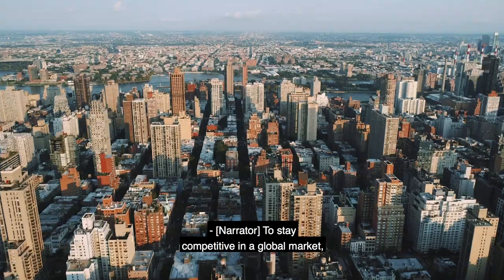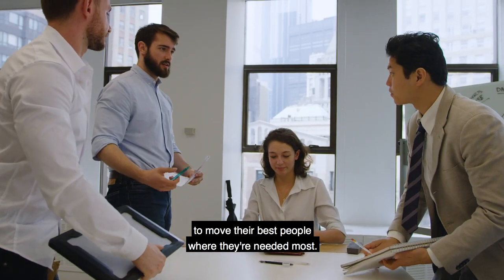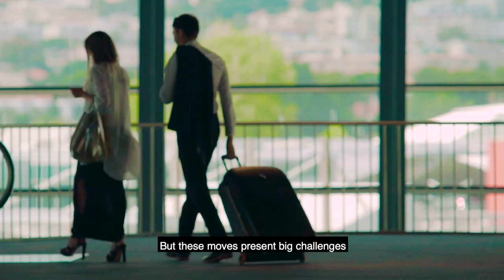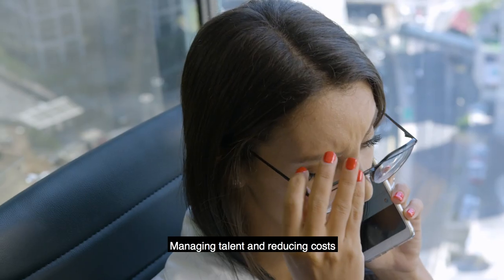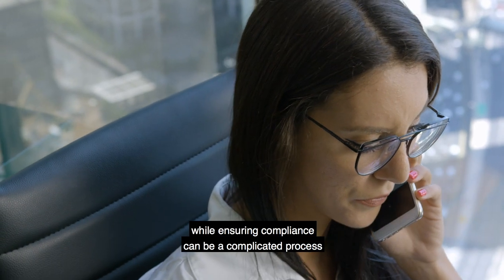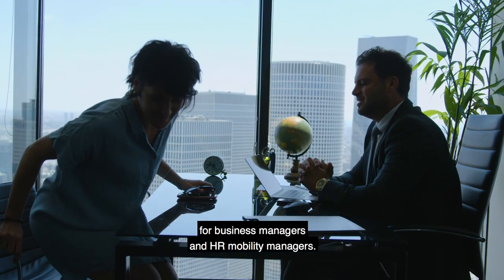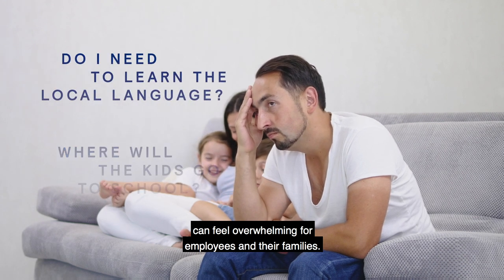To stay competitive in a global market, companies rely on their mobility programs to move their best people where they're needed most. But these moves present big challenges for employers and employees. Managing talent and reducing costs while ensuring compliance can be a complicated process for business managers and HR mobility managers. And moving to a new city or country can feel overwhelming for employees and their families.